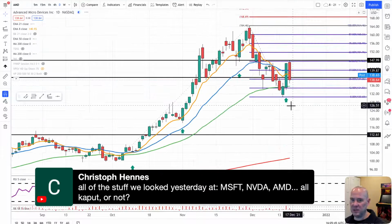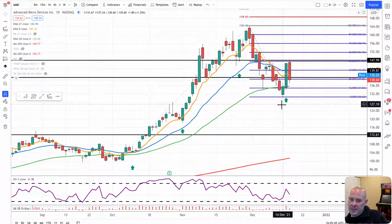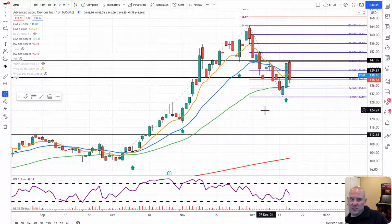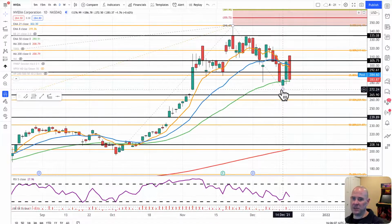Let's see, AMD, did not look at that. AMD is still in play. AMD's actually held up a little better. So AMD, until it gets below the low from the 14th, is still in play. So there's nothing wrong with that one. And then NVIDIA is still fine with this low of December 14th.